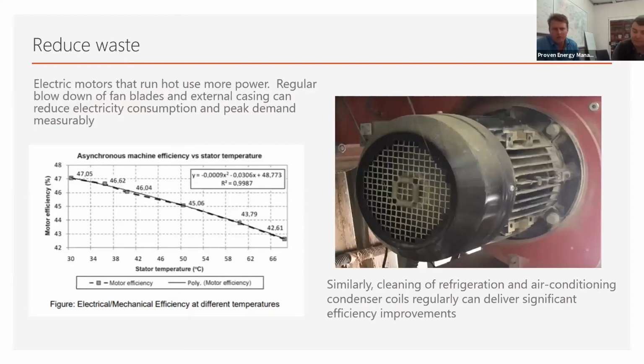One of the things I constantly see throughout the agribusiness is you guys have a lot of motors throughout your plant running all sorts of processes. One of the things that has a very big impact on the efficiency of motors, and the running cost and the replacement cost, is heat. It is really important to keep them clean. All motors have cooling blades on them. We've got to keep the dust off them. It makes a massive difference.